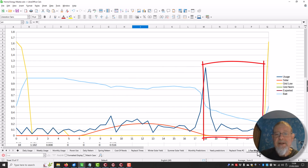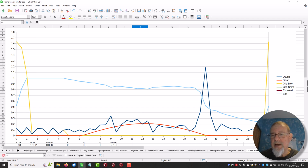So by the time we get to the evening and the solar is done, there's enough left in the battery to last us all the night, so we are not drawing any power from our expensive daytime normal grid rate. Okay, so that looks good. Let's try it in the summer.